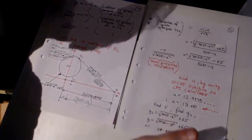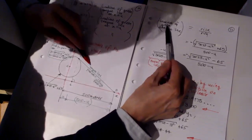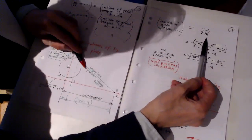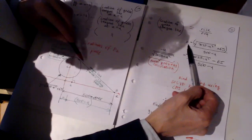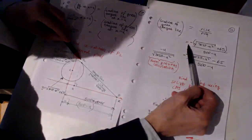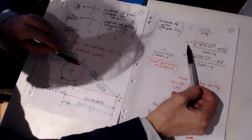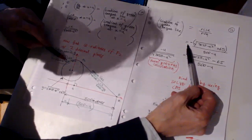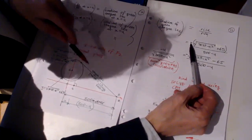The gradient of the green tangent line is equal to the gradient of any line, rise on run. And that is equal to what? Well, the rise of this green tangent line is equal to that height there. And that height there is given by the y on it, which we just worked out, which is square root of 3025 minus u squared plus 65. And you're going to put a negative at the front because the line is going down.